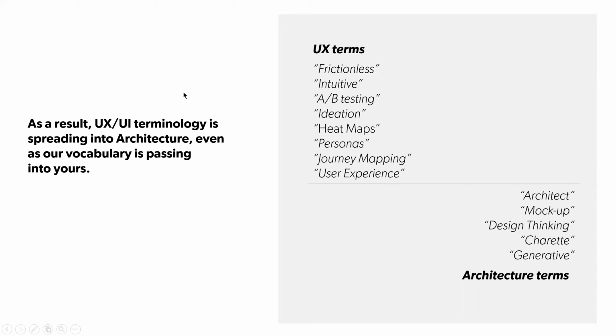We have some retail clients that are doing something akin to A/B testing, where they'll set up a retail space in one way, see how people move through it, see what their sales are like, and then reconfigure it and try it again. It's not quite as easy to do as typical A/B testing, but we try. And then understanding heat maps and personas, journey mapping, user experience, all these terms are popping up more and more in the architectural design field. We're also noticing terms like architect, mock-ups, prototypes, design thinking, running charrettes, generative design. These are all things that have been in the design profession for a long time that are also emerging in your field.